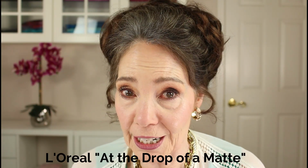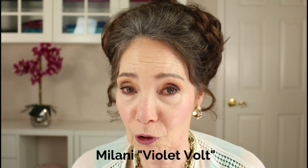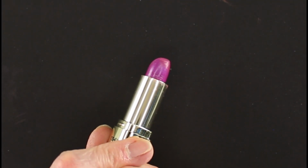And to help prevent feathering, I'm next applying L'Oreal's matte lipstick called At the Drop of a Matte, followed by Milani's Violet Volt, which is more of a satin. By applying the matte lipstick first, I'm also helping to prevent feathering around the lip line. And here's Milani's Violet Volt. It's a gorgeous color.